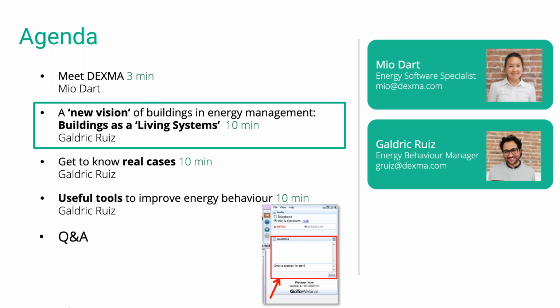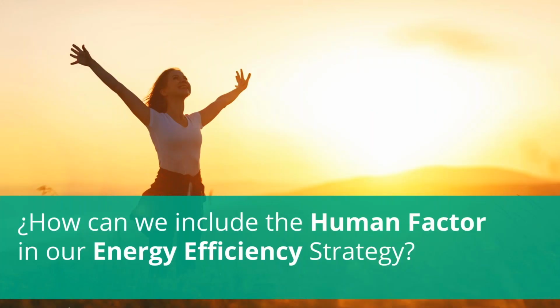So let's go. The question is, how can we include the human factor in our energy efficiency strategy? I'm sure that everybody who works with energy management knows that the human factor is important. But sometimes we try to limit its influence. We are always trying to exclude this factor, but I think it's not the best way. We have to understand that if there are people in buildings, we have to work with the human factor.